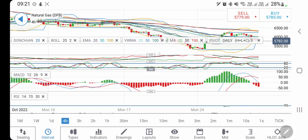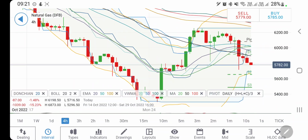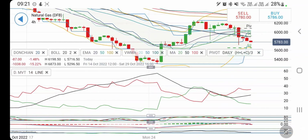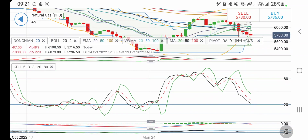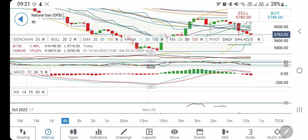RSI looking downwards too. And if you look at the 4-hour charts, now look at the 4-hour charts. On the 4-hour charts too, this is trying to show you a breakout here. Possibility exists that we may see 5.75, 5.7 levels, and yes, if it trades below, certainly more bearishness still towards 5.64, 5.6 levels can be seen. Strong bearishness can only appear if it drops below 5.7. Directional movement divergent and bearish, stochastic looking downwards. The MACD is divergent and bearish. RSI is looking downwards too.